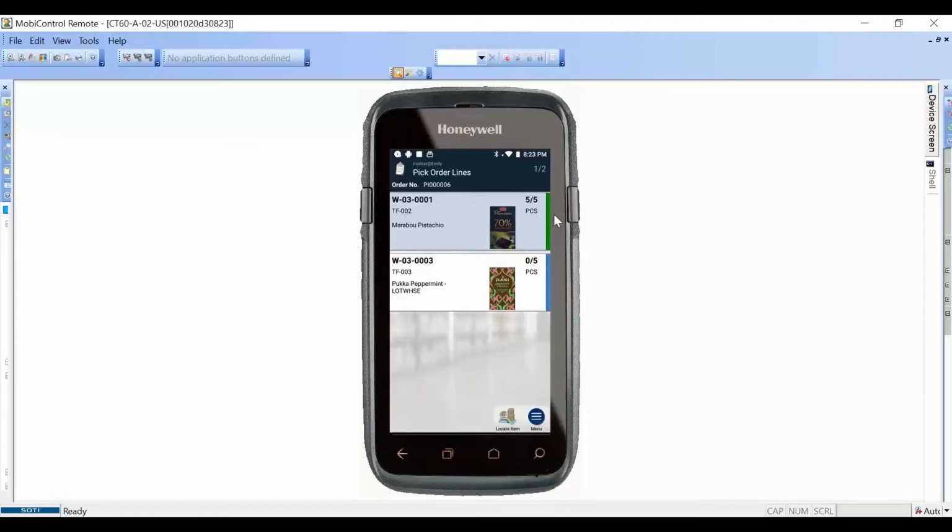So say I had another product that looked really similar to this one, and I'm just moving fast and I try to pick it without realizing that it's different. It'll come up with this error message and say that no order line matched the scan value. So I cannot pick that product. This is really there to ensure that no incorrect orders go out to any customers, to any manufacturing lines, anything like that. So I'll click close.